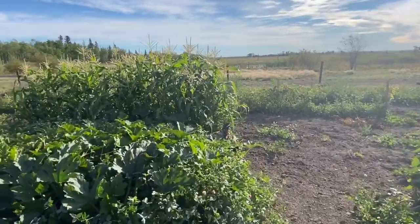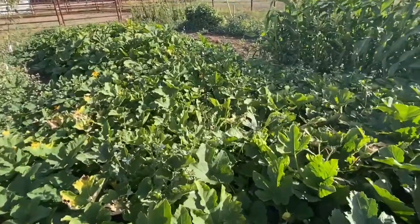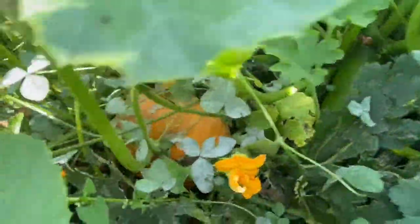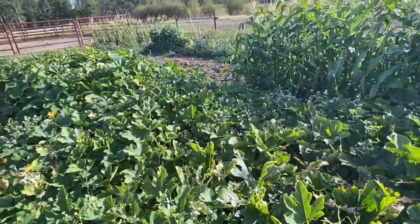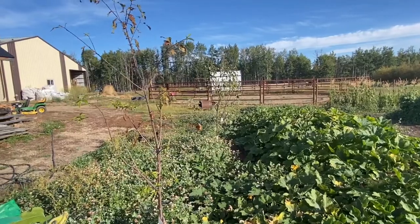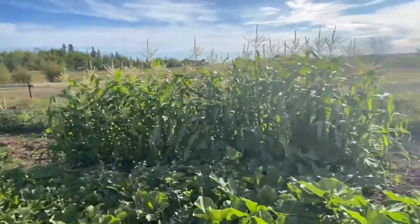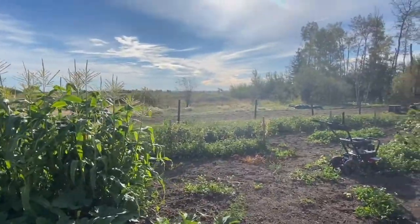And I see there's a pumpkin that's turned. You see that in there? There's quite a few pumpkins in there, so yeah. They're in the cover crop finding all kinds of bugs in there, which is okay, as long as they're not eating my flowers.